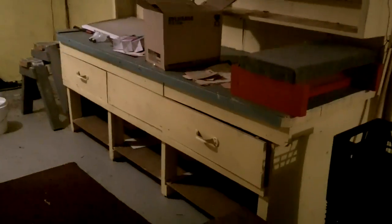But yeah, really liking this area. I think I can do some stuff down here. This is going to be my tech bench. You might remember my other videos. I do a lot of computer stuff. I actually had pretty much a full-blown business going shortly before I moved. I had a lot of people coming to me.